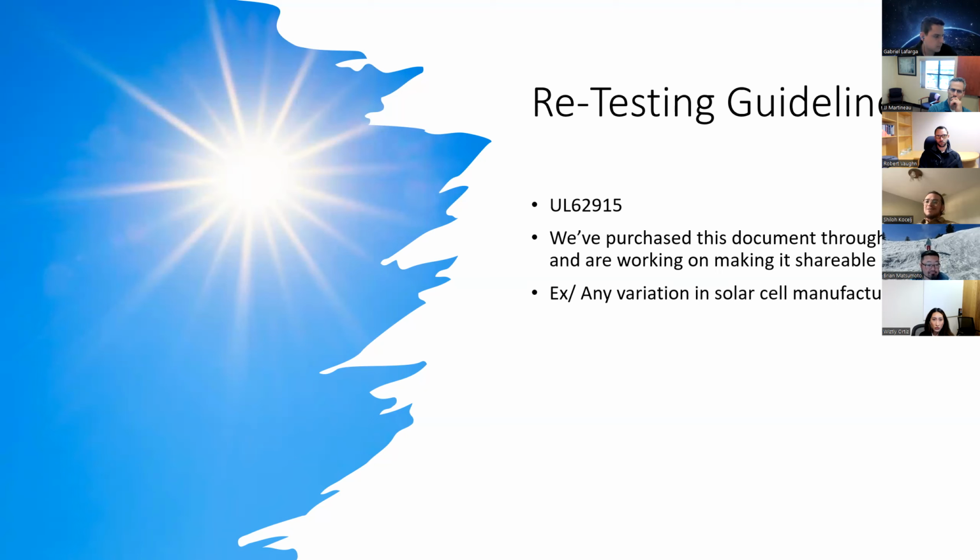And I've got to figure out how to make it shareable so that all of you guys can use it and reference it, so that, like, oh, the project's varying X, Y, and Z. Let me see what the retesting requirements are for that. So I do think that will be a valuable document for us. And as soon as I can figure out how to open it and make it shareable, I will.